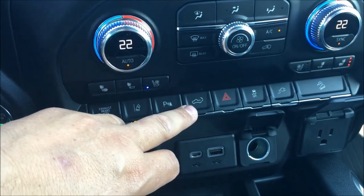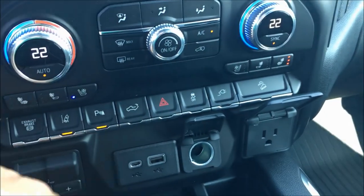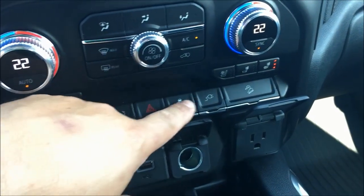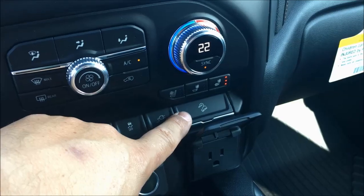You've got your power tailgate that you can put down from inside the cab. You also have your hazard lights here, your traction and stability control, enable that box light in the back, and also you've got your hill descent control.